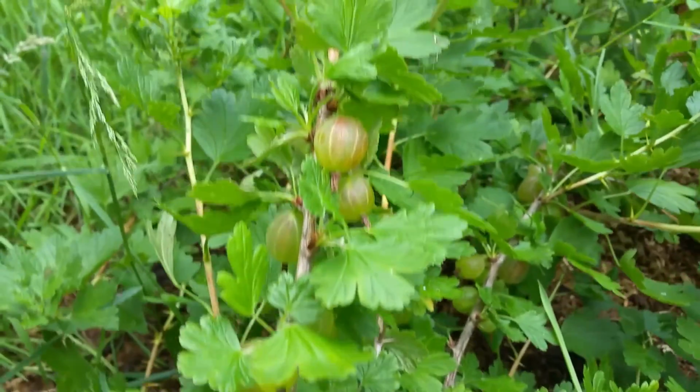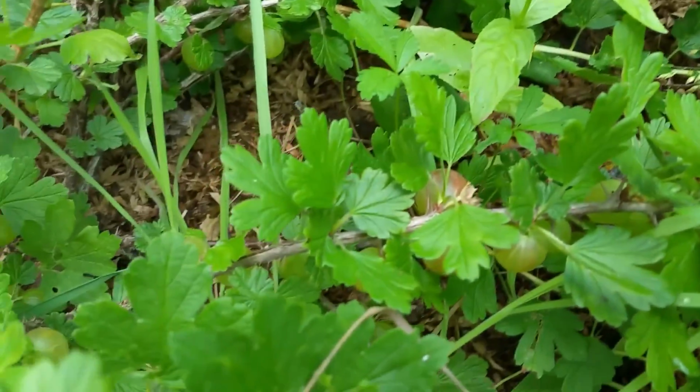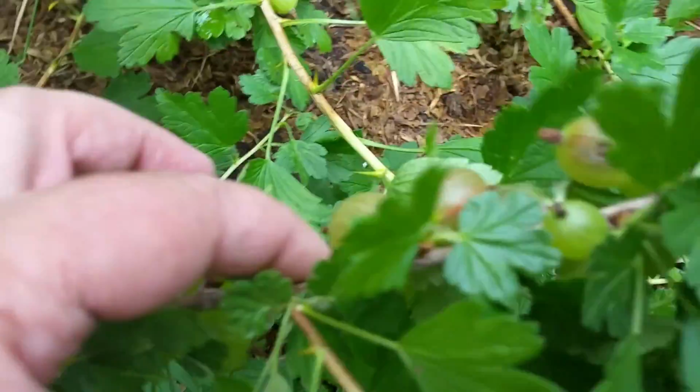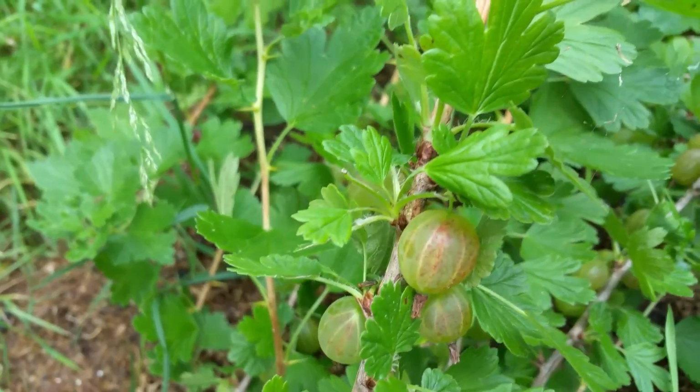Gooseberries, they're massive. The gooseberries are huge. They're just turning, got a nice little red tinge on them. There's loads. The weight of them has actually put them onto the floor, but look at that size. Oh my god, look at them. Absolutely huge. Massive. Look at that. So there we go.